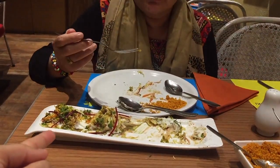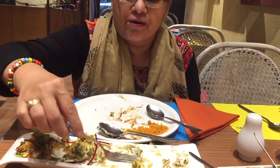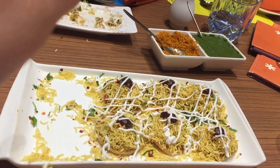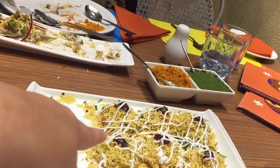How is the dahi puri? It's very tasty and looks very nutritious. And what about the sev puri? It looks very fresh and very hot. And how it tastes? It tastes very nice. I really loved it. Yeah, I've never eaten such a different one. Yeah, very different. And it's very healthy also. Very healthy.